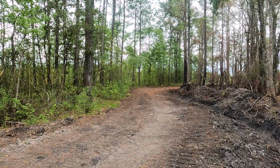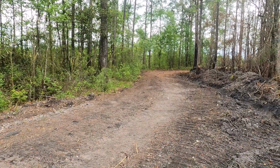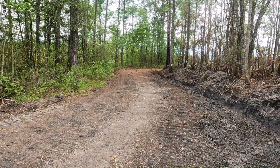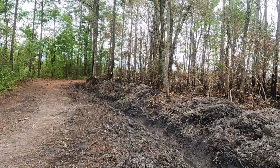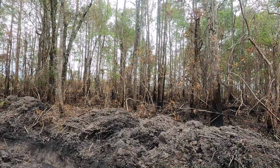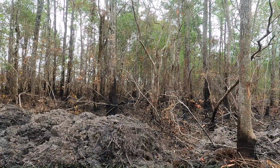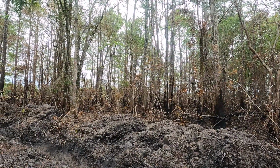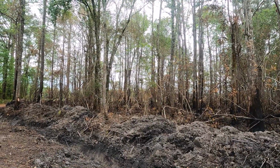Our original driveway in is still the same. It's been raked out a little bit. You can see the ditches have been dug all the way out to the road for better drainage. I mentioned in our last video how the land caught on fire. We had a brush fire that consumed these woods on the front part of the property. So there's a lot of dead things that need to be cleaned out. We've got some work ahead of us.